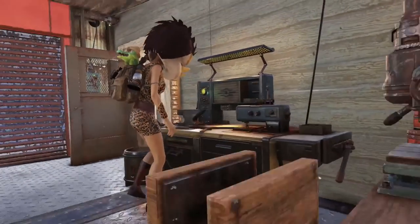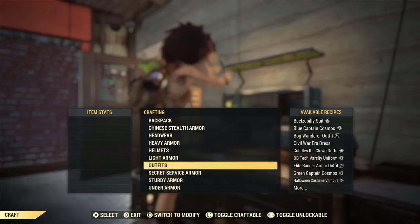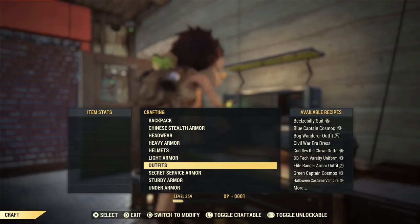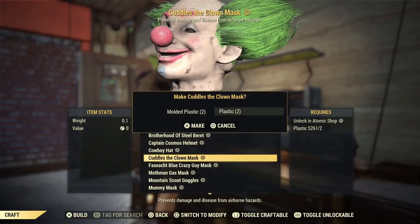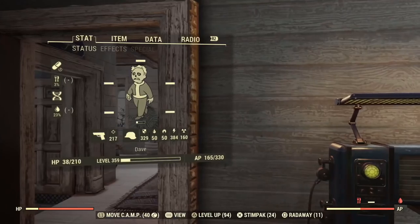Right, I completely forgot about the outfit, so I'm going to do the full outfit now. Let's go on to outfits. And we want the Halloween one there. Cuddles the clown outfit. Build that, please. Lovely, lovely. And then we want the helmet. No, it's not a helmet, it's headwear. And it is Cuddles the clown. This is one creepy mask. Anyone that's watching that's scared of clowns, close your eyes.